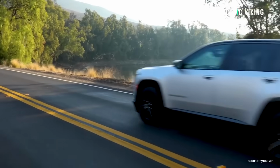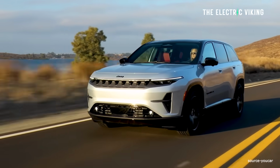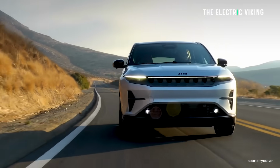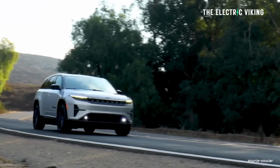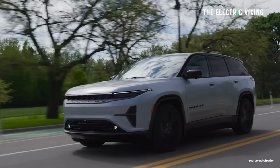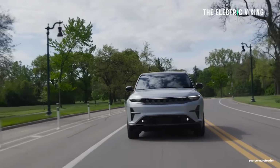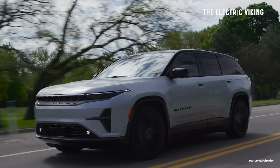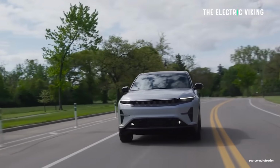The car comes stock with 500 horsepower. You can pay a bit extra to unlock 600 horsepower. It's an over-the-air upgrade named the Propulsion Boost. It means if you get it, it actually improves the acceleration time to 3.4 seconds. Guys, this is the fastest Jeep that Jeep's ever made, right? 3.4 seconds from 0 to 96 kilometers an hour, 0 to 60 miles an hour.